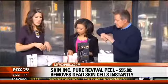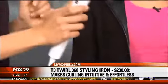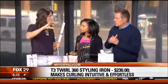Okay, so this next one here is from T3. It's their 360 Twirl Curling Iron. Typically when you use your curling iron, you would need to actually rotate your wrist. This does it for you. It has the same motion and orientation technology that you use in space and aviation. You know how your iPhone knows whether you're holding it horizontally or vertically? The same technology here. So you turn it on and it knows the way that you're moving. Look at that. I'm turning my wrist this way, it turns that way. Doing this can be exhausting.